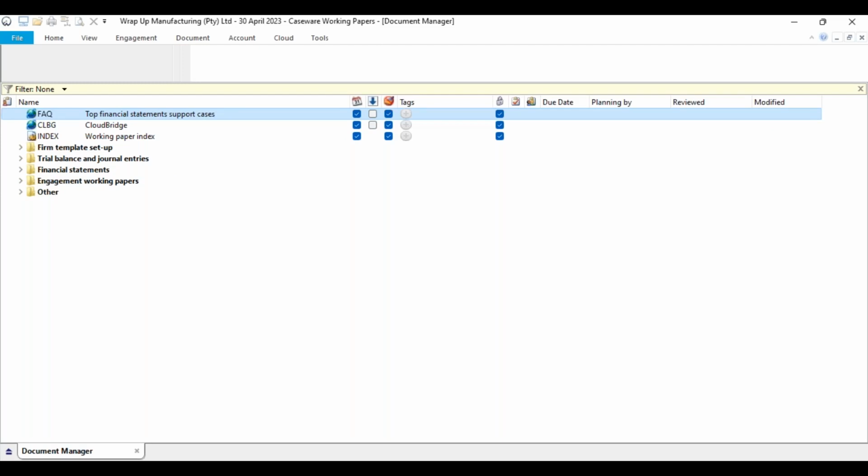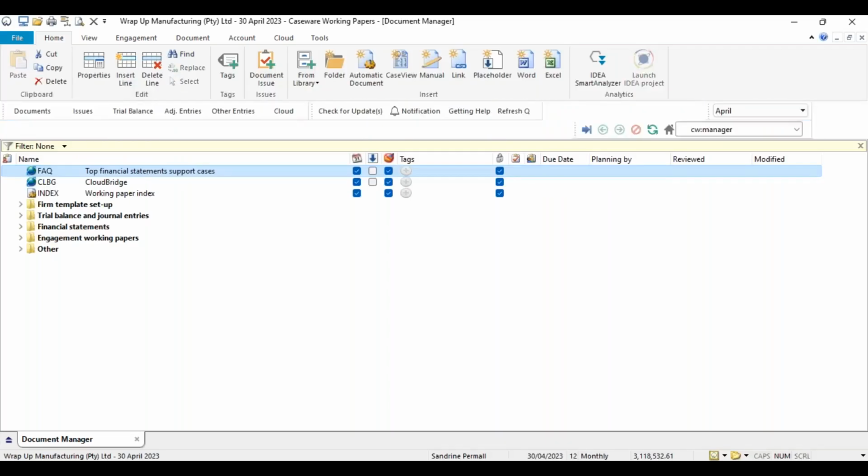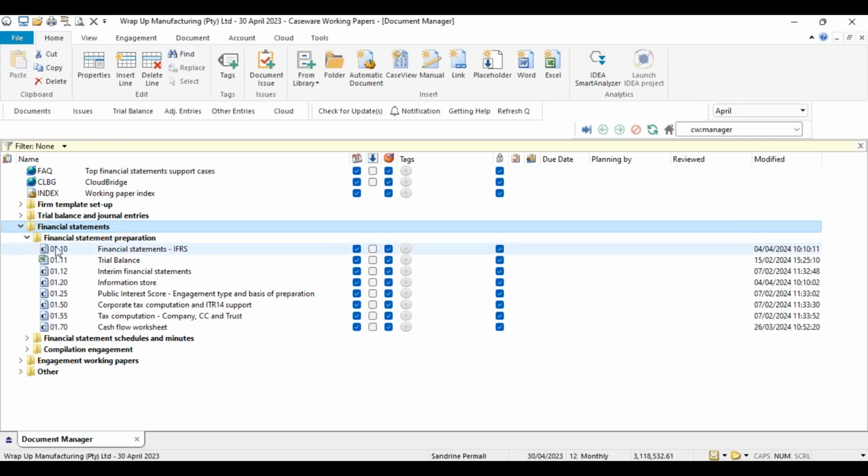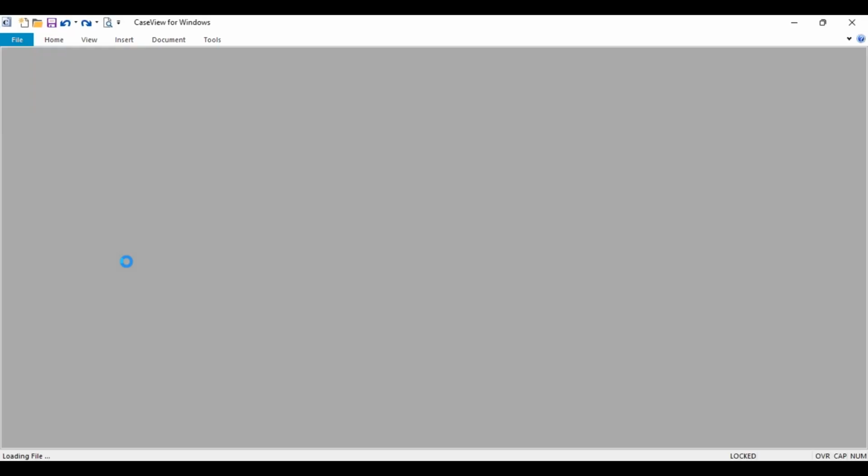A polite reminder, we are preparing financial statements in this session for Wrap-Up Manufacturing Limited for 30th April 2023. To locate your financial statements, you will go to the third folder on your document manager called Financial Statements. Expand the folder. Go to your Financial Statements Preparation folder and the Case View document 0110. This is our Financial Statements IFRS. Double click to open the financial statements.